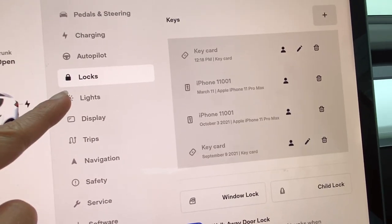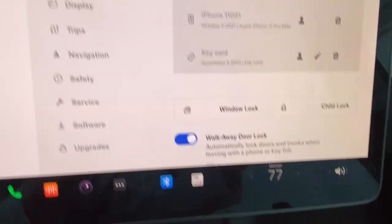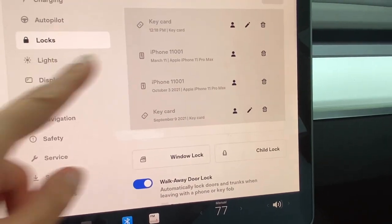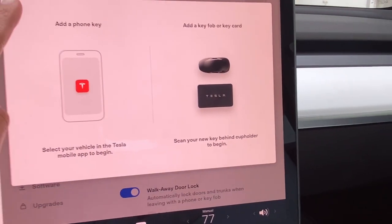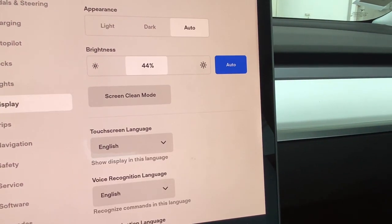What else? Walkaway door lock. Yep. There's a bunch of keys. There's a few iPhones. My phone's not connected. I guess I can do that. Should I do that? Oh, I need the Tesla mobile app. I don't have that. Headlights, display.